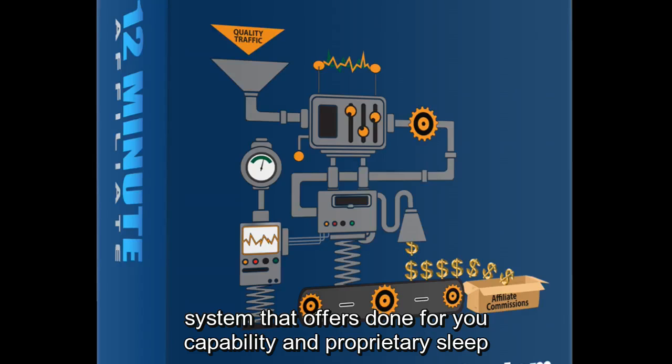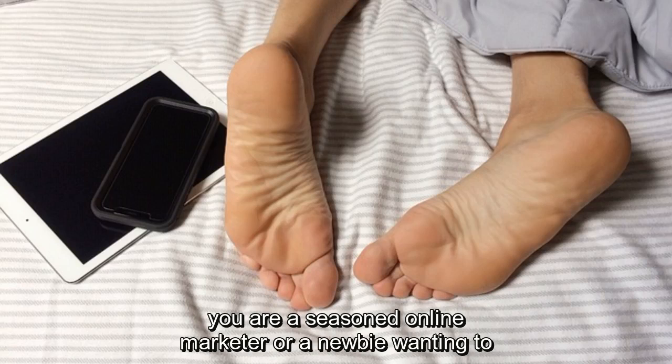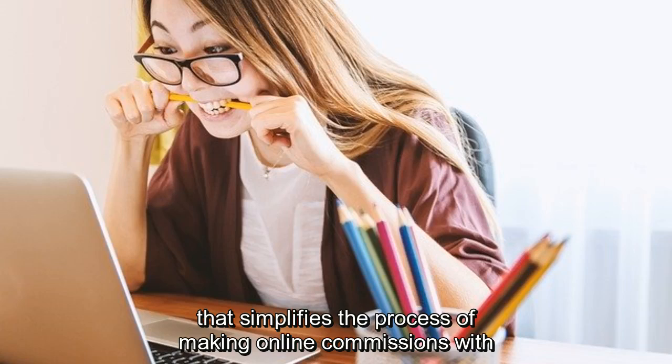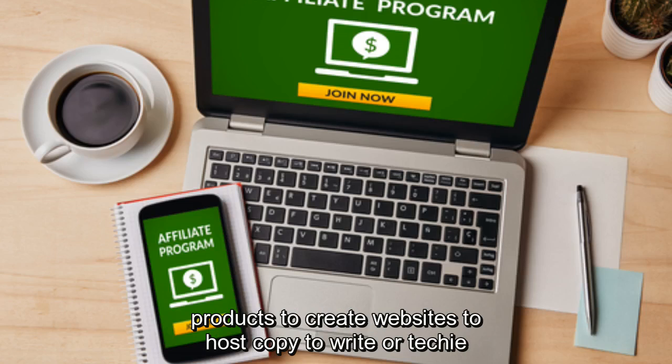A system that offers done-for-you capability and proprietary sleep sales technology software to give anyone of any age, whether you are a seasoned online marketer or a newbie wanting to launch your brand new internet business quickly. 12-Minute Affiliate is a revolutionary new system created by Devin Brown that simplifies the process of making online commissions with affiliate marketing. With 12-Minute Affiliate there are no products to create, websites to host, copy to write, or techie stuff to figure out.